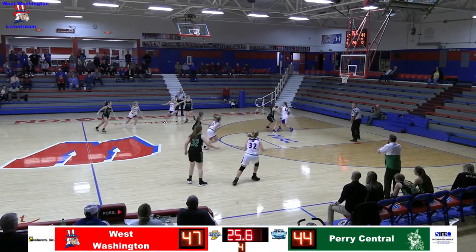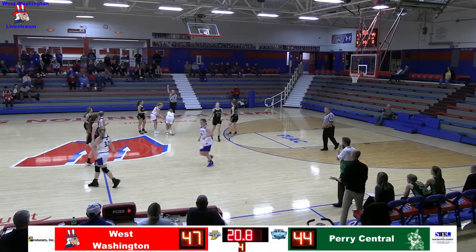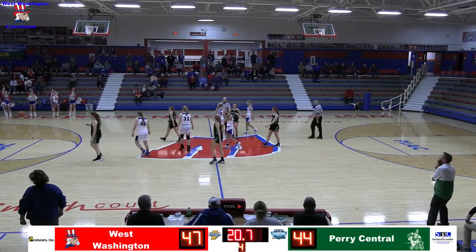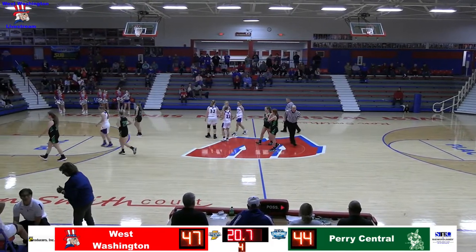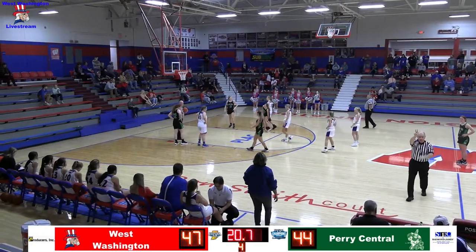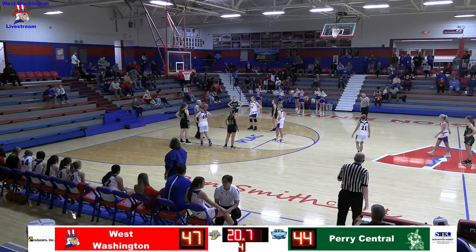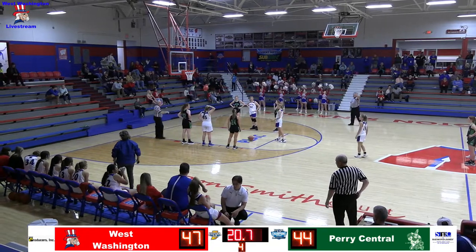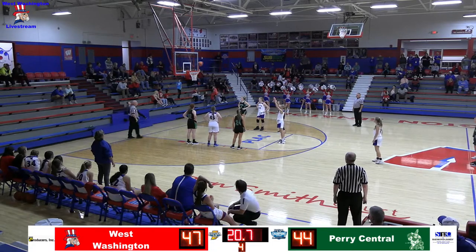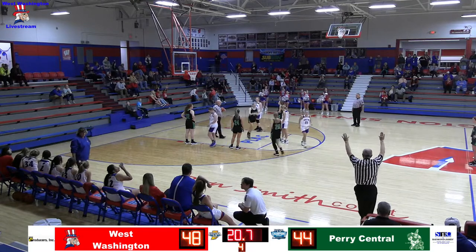Now Riley with it, looking for somewhere to go. Gives it off to Jayla. Jayla now gets fouled, and Jayla will go to the free throw line for two shots. So now Jayla at the free throw line. Two shots, up by three. Shot is good.